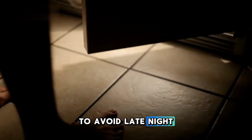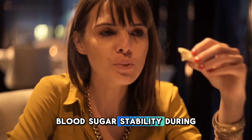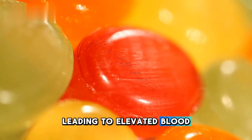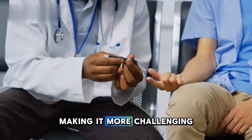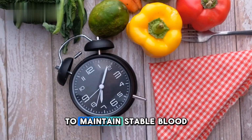2. Avoid late-night snacking. Late-night snacking can significantly disrupt blood sugar stability during sleep. Eating late at night can impair glucose tolerance and insulin sensitivity, leading to elevated blood sugar levels. This happens because the body's metabolic rate slows down at night, making it more challenging to process and utilize glucose effectively. To maintain stable blood sugar levels, it's crucial to finish eating at least 2 to 3 hours before bedtime.